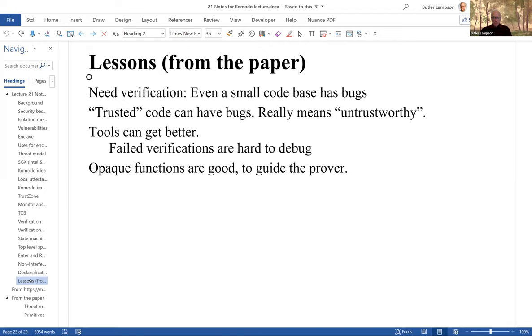Okay, that's pretty much the whole story for Komodo. As I said, the basic idea is really quite simple. Try to figure out how little hardware support you need for building one of these enclave structures, and how you can make it so that all of the software that actually gets executed when the system is running can actually have a formal spec and a formal correctness proof.